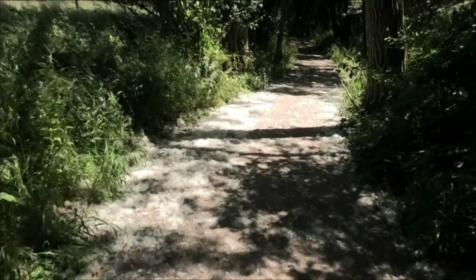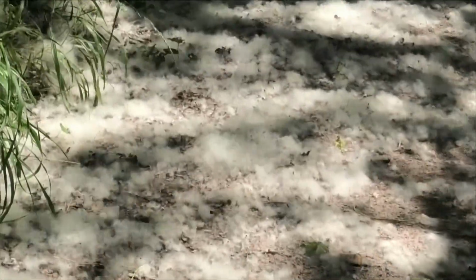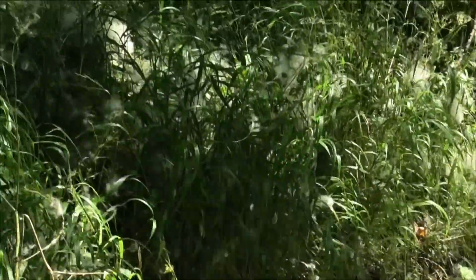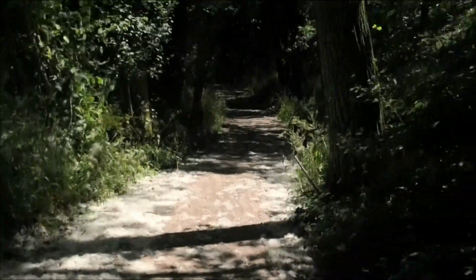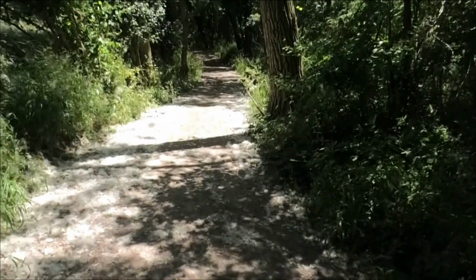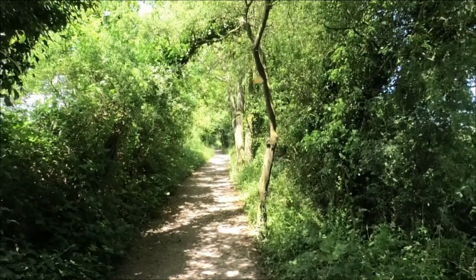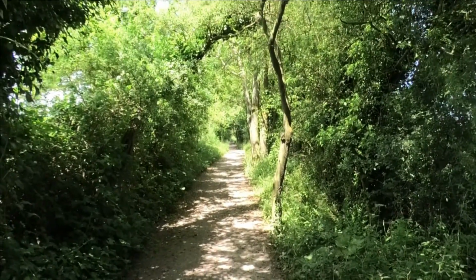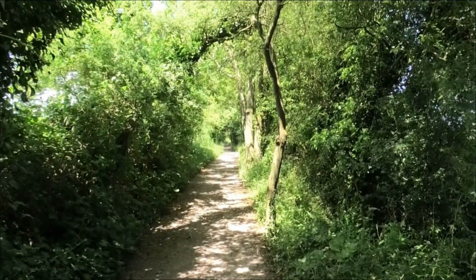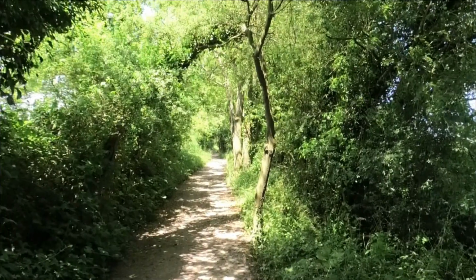A white sea there of some kind of seed blown, all in the side verge as well. Last time I did this path it had just been resurfaced, and that was a couple of years back. Very welcome section of walking this at the present. Hottest point of the day or thereabouts, and we're in a tree tunnel for most of this couple of miles.